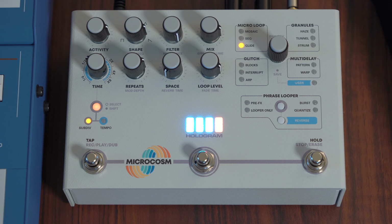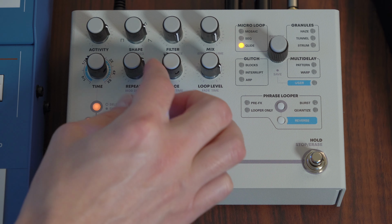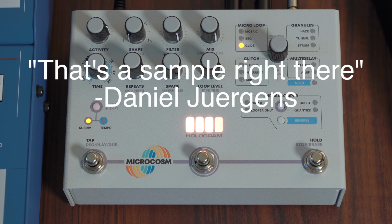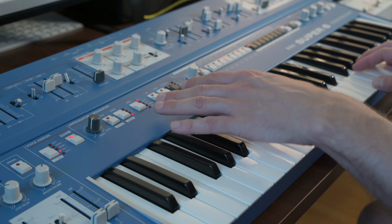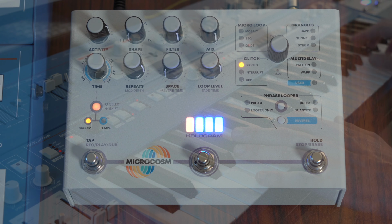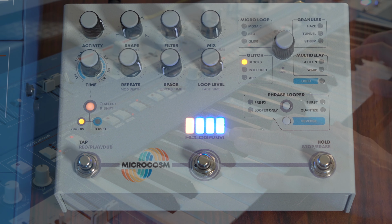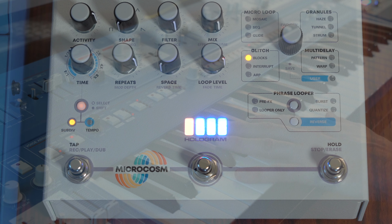Some of the other algorithms within that effects block add different octaves to the pitch shifting. It's a nice full, rich sound. That's a sample right there. Play sometimes, especially when you're a shoddy keyboard player.